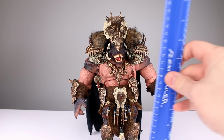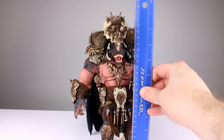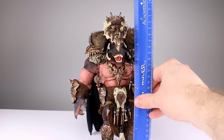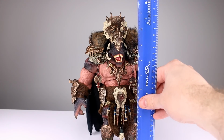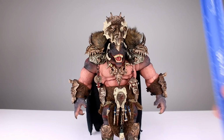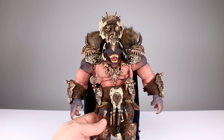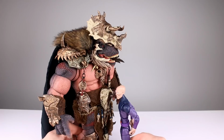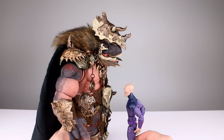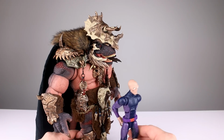Let's do a height measurement. He stands, including his big crown thingy, about 28 centimeters, give or take. That's a little over 11 inches, it looks like. I know it looks wrong on camera, but maybe it looks okay. The camera looks kind of lined up, actually. About 11 inches. So it's technically 1/12 scale, they say. And he's a big boy. And there's Darwin, at a very inappropriate height for this, but there you go. So that's Marvel Legends for 26 bucks.